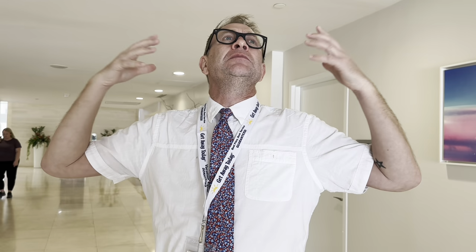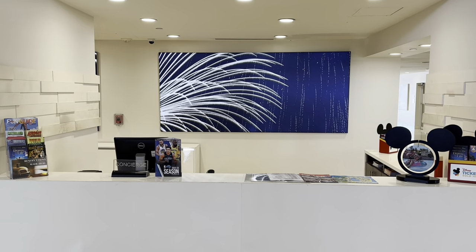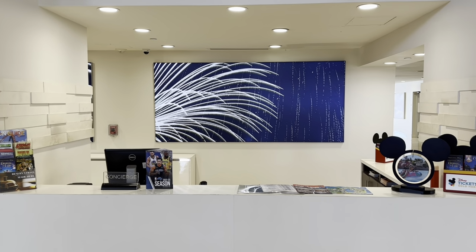Now, Amanda wants me to tell you this. She says this is very important, and it never even crossed my mind to mention this. When you first come into the lobby area, it smells so good. This hotel smells amazing. Amanda loves it. She wanted me to tell you how good it smells here. And this is the lobby area where we check in. It's just cool. Look at the fireworks. Looks amazing.